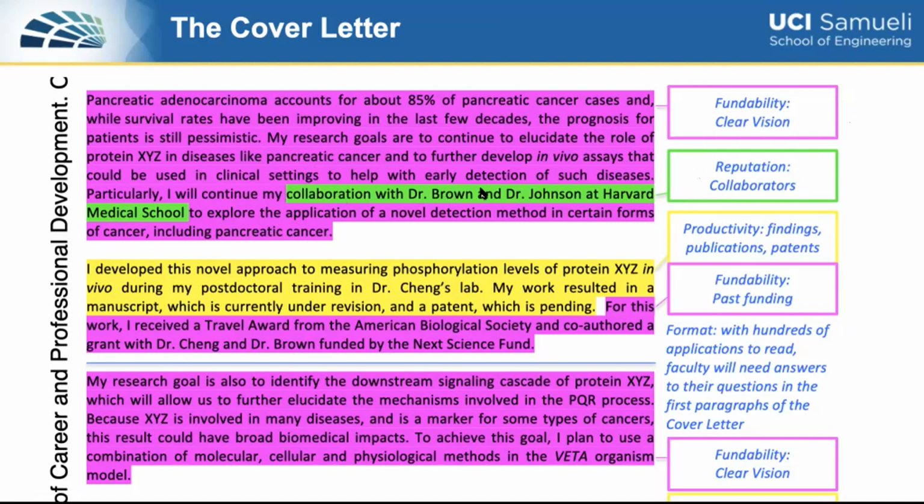So, or how you have collaborated, who you're bringing to the department. And so this again is reputation and collaborators. You want to discuss your productivity, how you developed this novel approach, your findings, the manuscripts that you're developing. So that shows them that you're productive. It gives them a sense of your productivity.